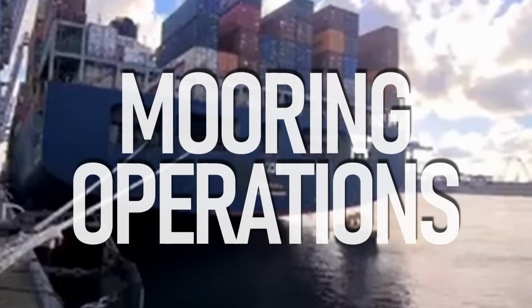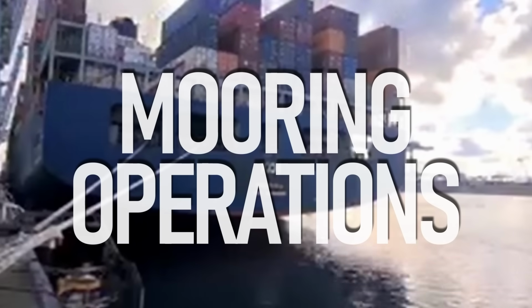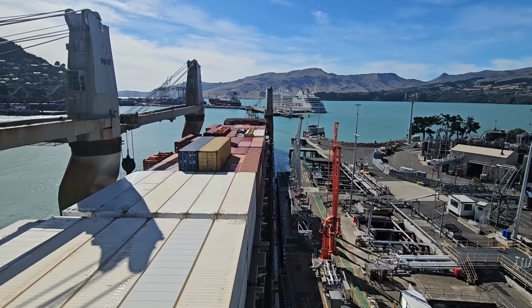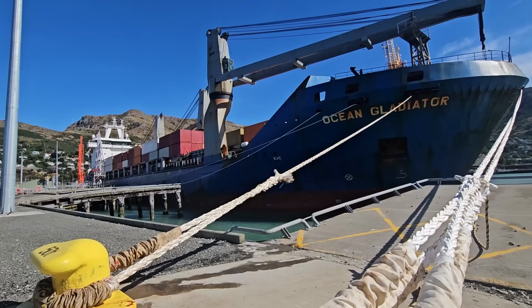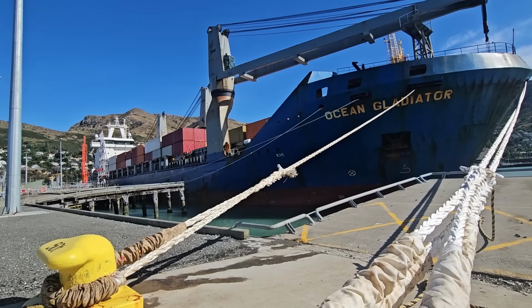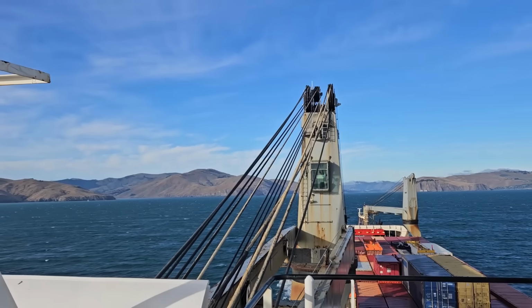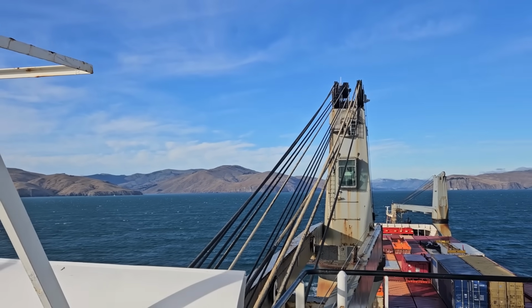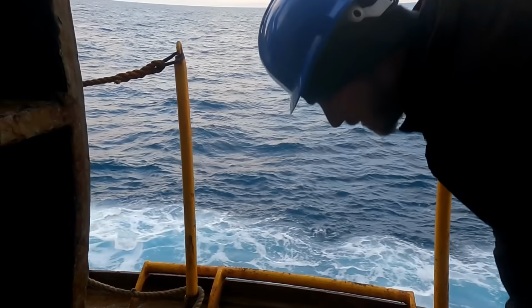Mooring operations. Mooring operations, in a nutshell, is just securing a ship to a dock, tying it up alongside. A very common thing for the deckhand. The whole evolution of mooring starts well before just tying the ship up.